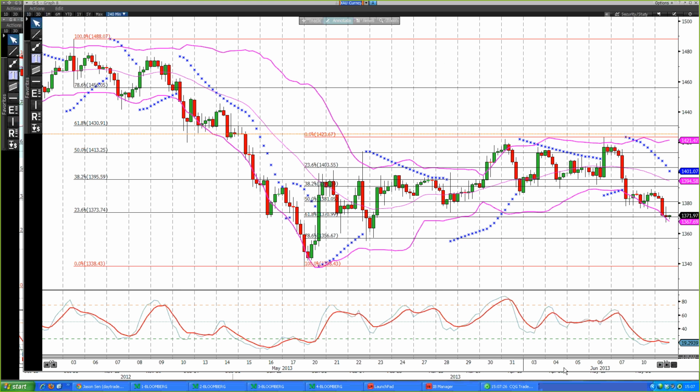So I kind of agree with what you're saying. 4-hour stochastics on gold are low, but expecting it to go lower, I would agree with that. I think there is a chance of that. Just looking at oil, got close to that 94.00 area, 94.16 so far. Okay, so that's gold. Not a great outlook for gold.